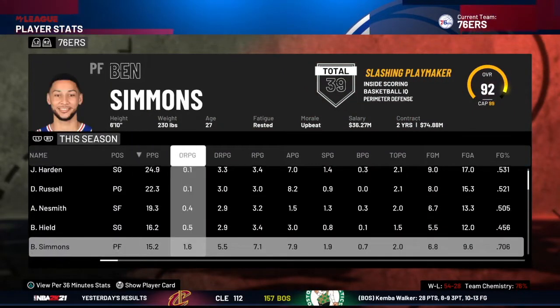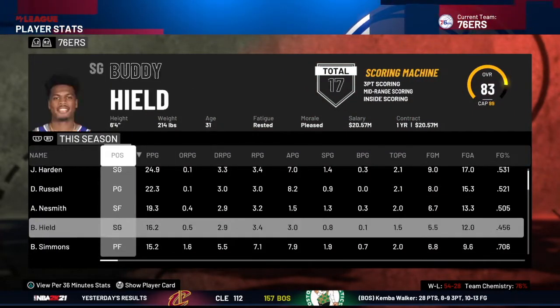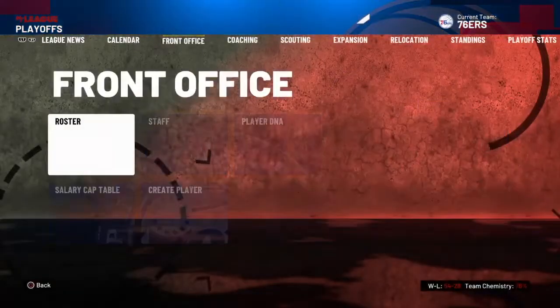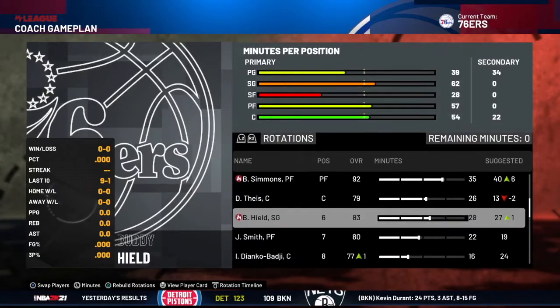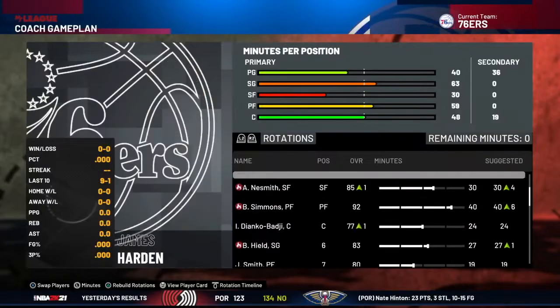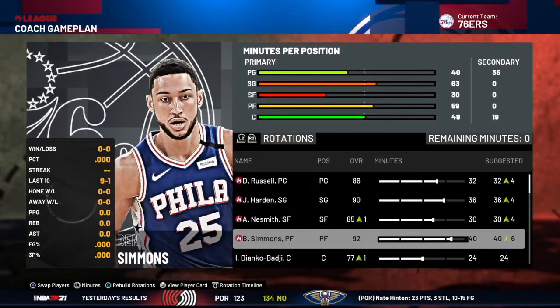I feel like a lot of this team's presence is Embiid being such a dominant big man. But, I mean, we're going to see. Having Daniel Tice as our starting center. Yeah, man. So, let's see how playoffs go.